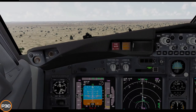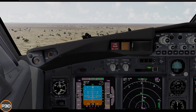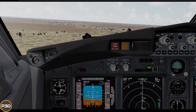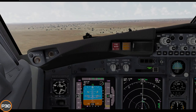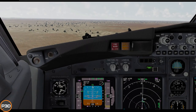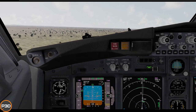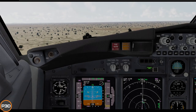Too low, flaps. All right, four flaps then, mate. Where is the runway? I see the lights, but I just don't see the runway. Going so slow. This is like dangerous flying.